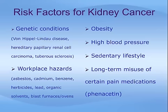Furthermore, kidney cancer may be associated with certain genetic conditions such as von Hippel-Lindau disease, hereditary papillary renal cell carcinoma, or tuberous sclerosis. It may also be associated with workplace hazards such as exposure to asbestos, cadmium, benzene, herbicides, lead, organic solvents, and blast furnaces and ovens used in iron and steel manufacturing. Finally, kidney cancer can be associated with obesity, high blood pressure, sedentary lifestyle, and long-term misuse of certain pain medications, such as phenacetin.